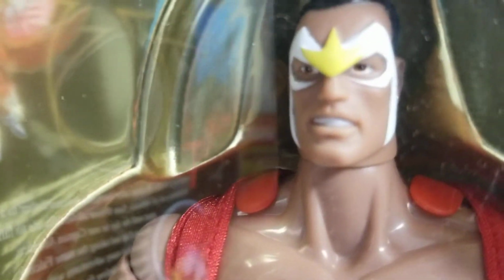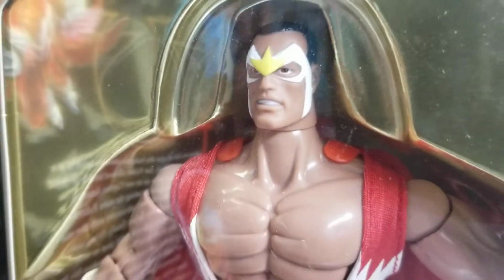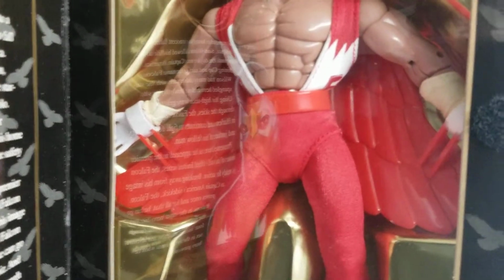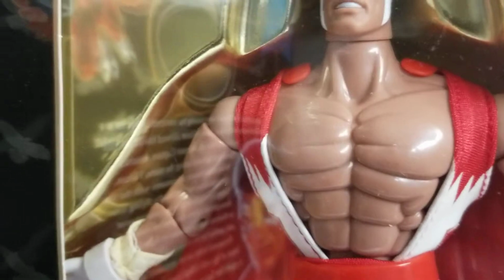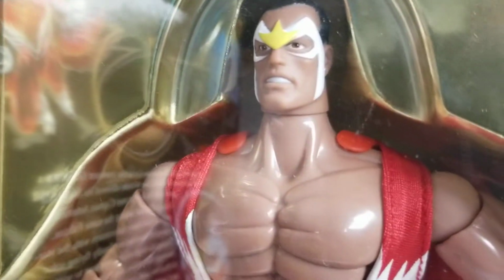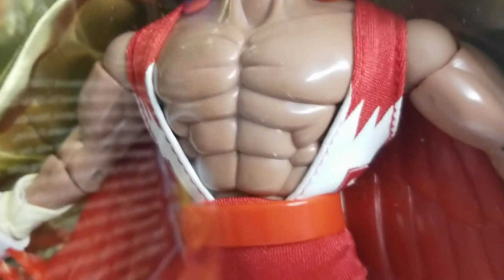Do you have this guy? Are you looking for this guy? We found our Falcon. We'll put him back up here. We found our Falcon figure on eBay from an awesome eBay seller. We got a great price on this guy.